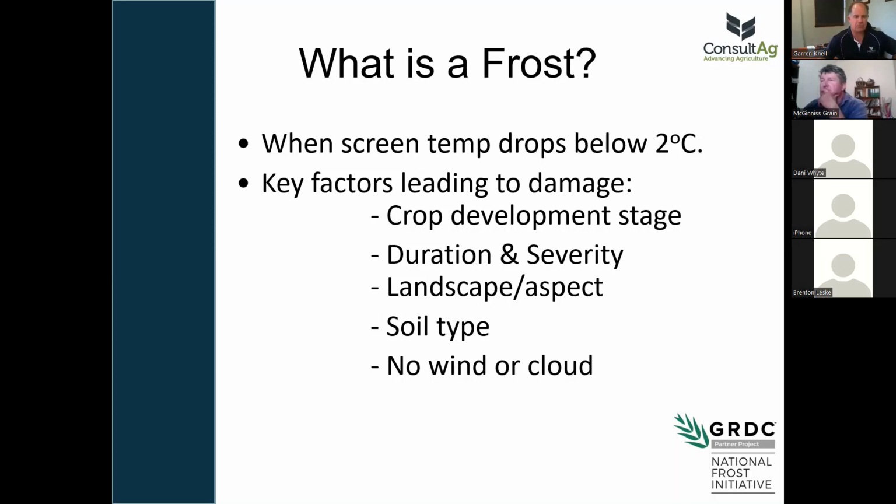And leading into frost, the damaging frost, we never get a frost when there's air movement. So if we've got a bit of breeze going, it might be super cold, might have a massive wind chill, but we don't get that ice freezing.